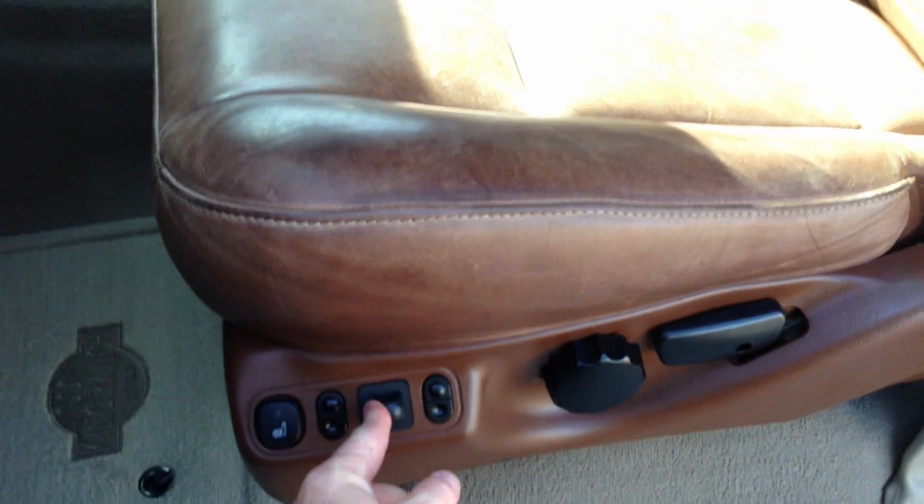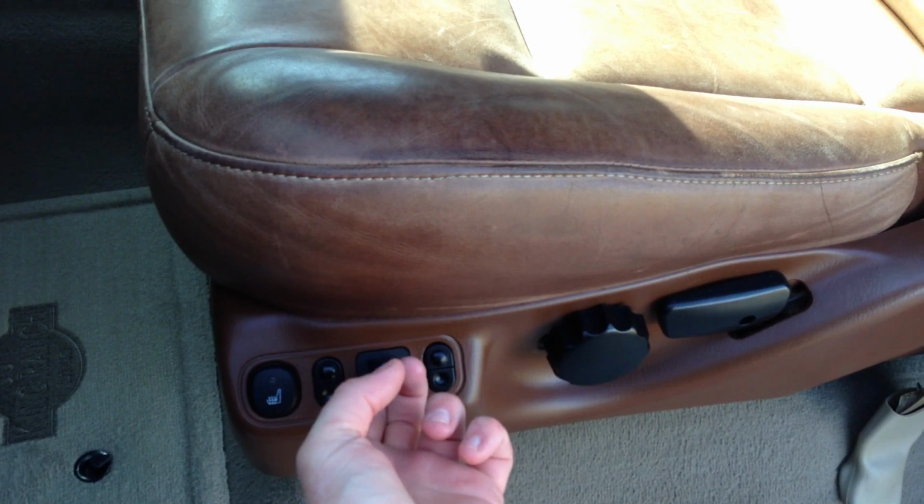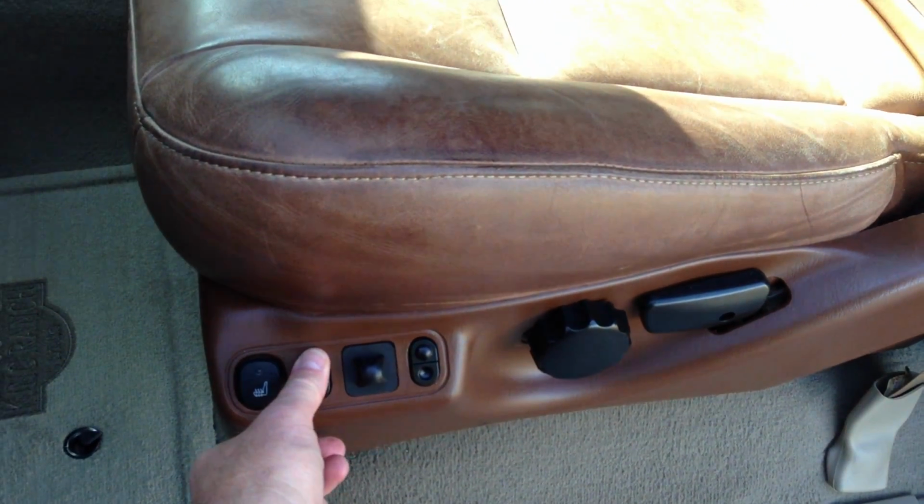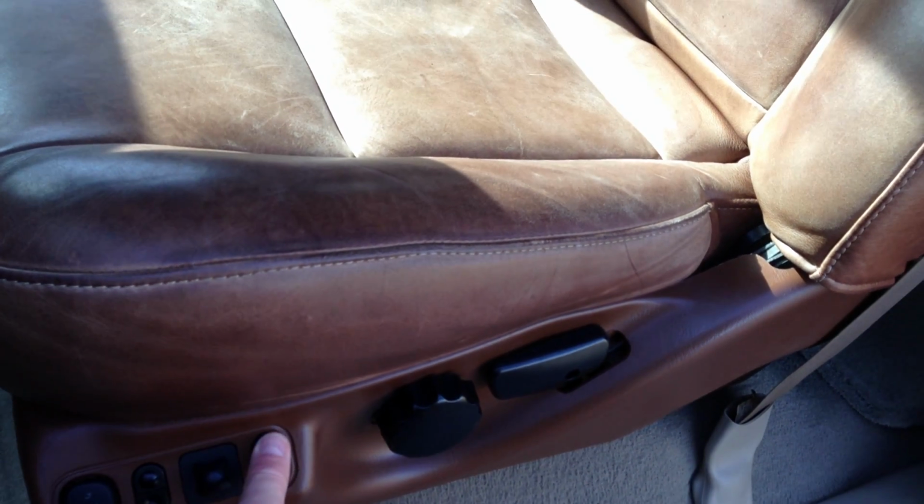We've got tilt wheel. Let's make sure that works, and it does. Still got the King Ranch mats, which is unusual. Usually they're stolen by now. Heated seats. Up, back, up, down, down, up, down, up. They're in really good shape. Very smooth. Somebody's been using that lotion on them. Usually they're really hard if people haven't been using the leather conditioner on them.